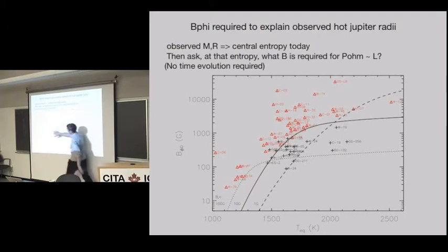So what I've done here is, each of these data points is an observed hot Jupiter, with temperature as a function of the equilibrium temperature from the irradiation. And this shows you, ignore the lines now, I'll get back to that. The points show you the V5 that you need, or in other words, the only heating level I need to explain the radius here.